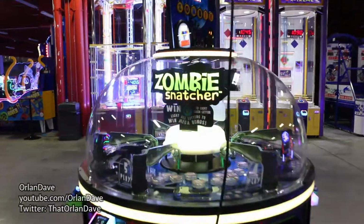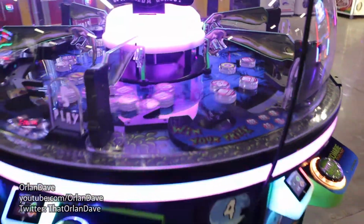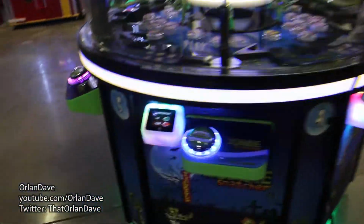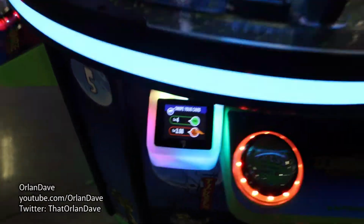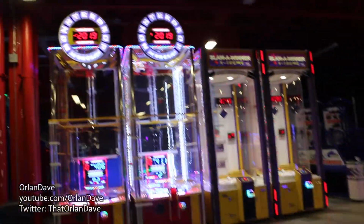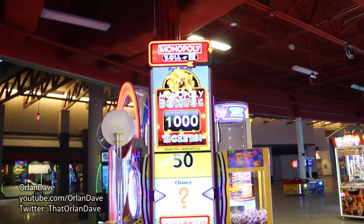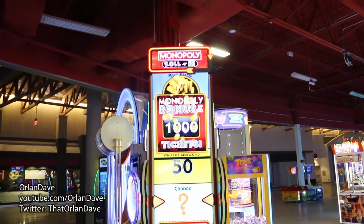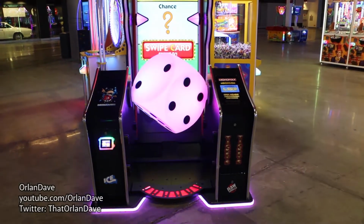Aha! Over here we have Zombie Snatch. Seen this before? I think every arcade has the same graphic on it. Feels like it. And of course you have the ball drop game. Ah, another game from ICE. Haven't seen this one before. Monopoly Roll and Go. This is something that might have been at IAPA if we had IAPA, but we didn't.